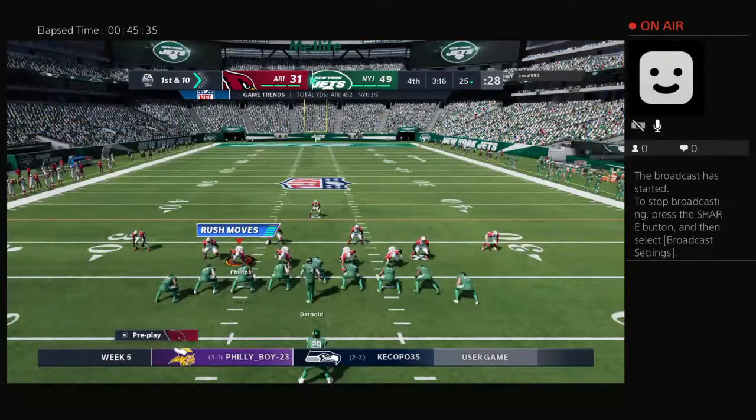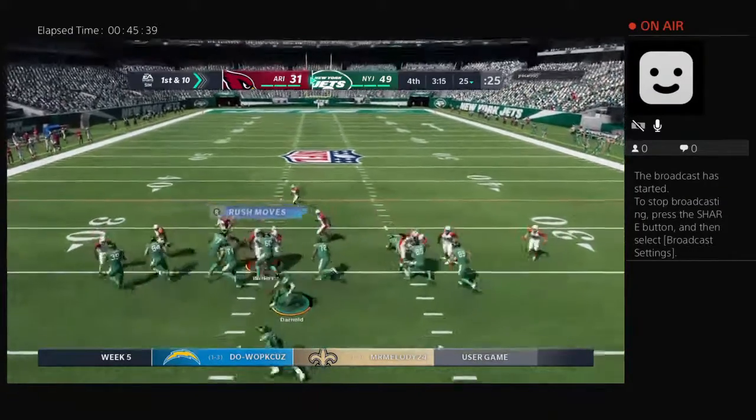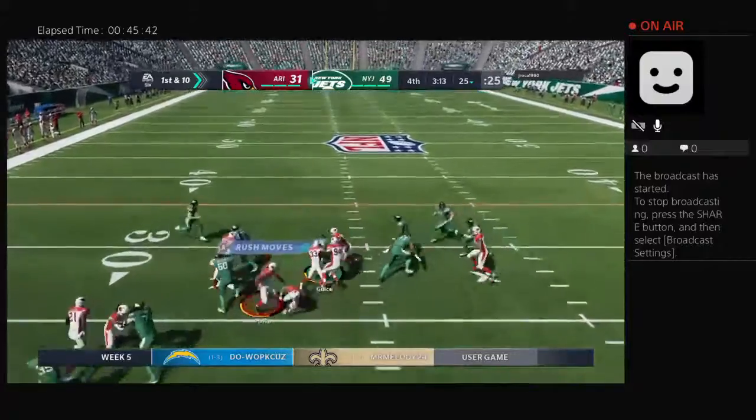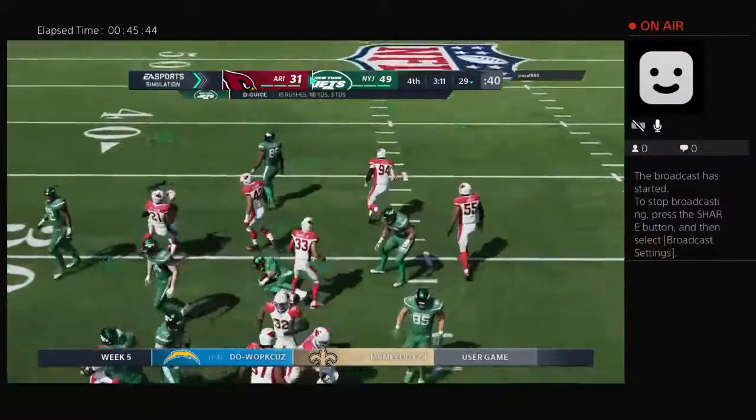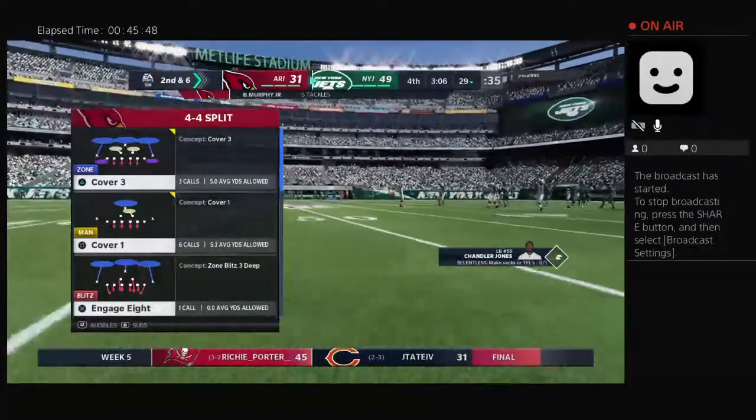The New York offense taking over for their next possession. And it's starting to look like that 3-game losing streak is going to be a thing of the past here. Coming up 1st and 10 in the 4th quarter. And a missed tackle there as he pushes forward for a gain of 4.